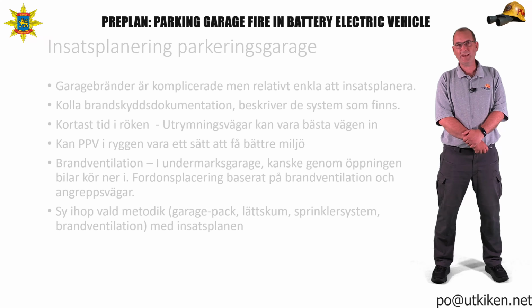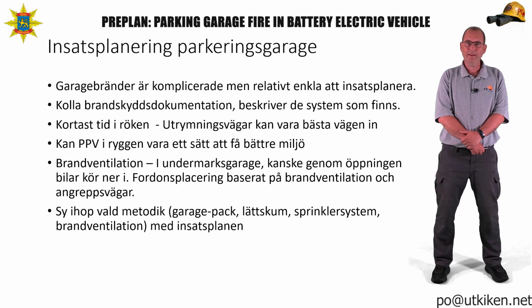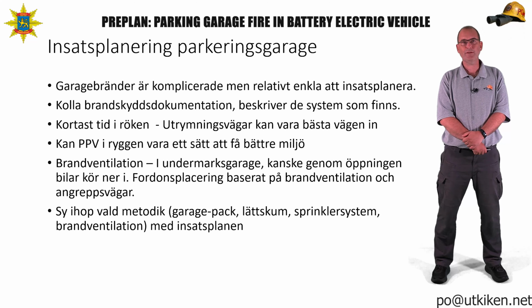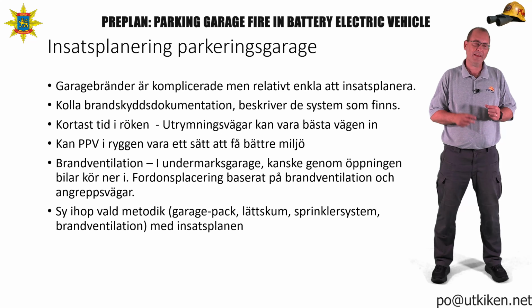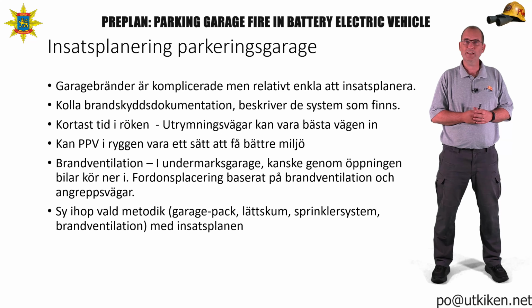Parking garage fires are complicated fires to deal with. Underground parking garage fires even more so, with all the different fuels we have in the vehicles. I think we need to pre-plan them, and I've been thinking a little bit about how to do that, what would be useful. In Sweden we have the 20-minute mark. We don't want firefighters more than 20 minutes in the electric vehicle fire smoke. And that means that the way you maybe normally enter a parking garage fire is through the road in and out of the garage. That might not be the best way in, because it means you have to go a long way in the smoke to reach the fire.